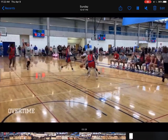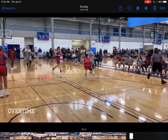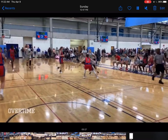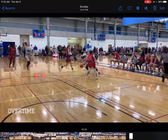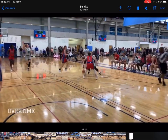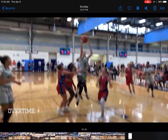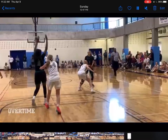This is her reading the defense really well right here too. So she gets to this wing right here and she sees all the space in the lane, right? A lot of times in high school you don't want to go to the left or make a left-hand layup because it's obviously harder than the right for righties. So she could go left right here. But this defender is kind of forcing her to the middle even, which is usually not how you want to do it, in this situation at least. But she does it, and Paige easily gets in there and lays it in.